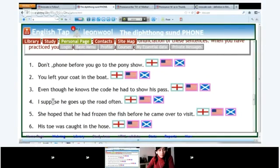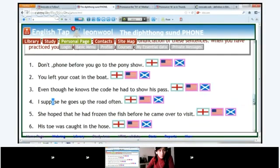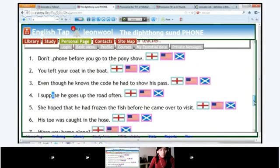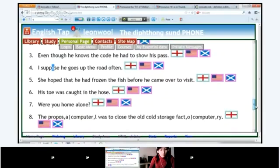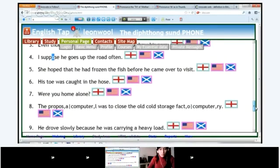Now, let's continue then. Hazel, could you just demonstrate the phone sentences? Number one. Don't phone before you go to the pony show. You left your coat in the boat. Even though he knows the code, he had to show his pass. I suppose he goes up the road often. He hoped that he had frozen the fish before he came over to visit. His toe was caught in the hose.